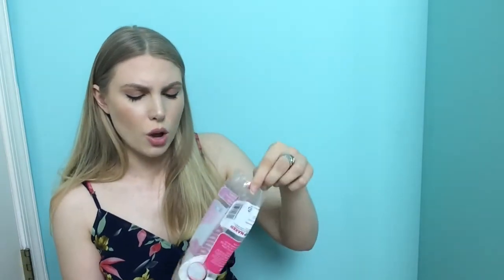I have the Swisspers 100% Cotton Rounds, and I want to say these are cruelty-free, but I actually don't know. If you guys know of cruelty-free cotton rounds, maybe the Ulta brand, I guess, would be a cruelty-free version of this. But I have a 10-pack of these. I got them at Costco for like $14, and that's a really great price.